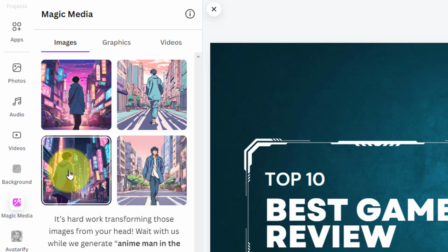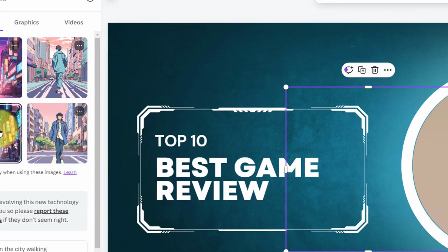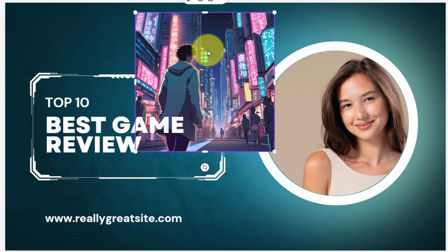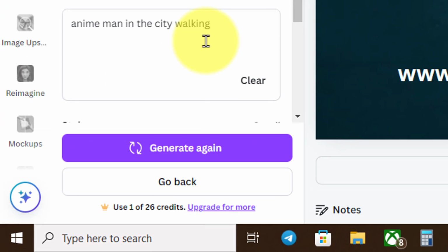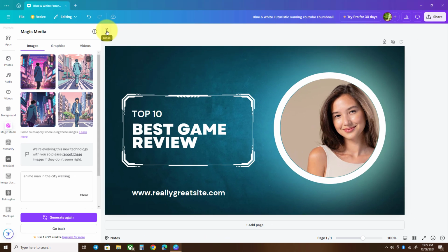So I quite like this one here, so I'm going to put that into my canvas right now. So you just click on it, and as you can see, it places it there for us, and you can move it around, do whatever you like with it. So it's nice and easy. And obviously you've got credits down here. I've got one of 26 credits, and if you upgrade you can get more of them. So that's one of them. There are many other image generators as well in the apps section, so it's worth checking that out.